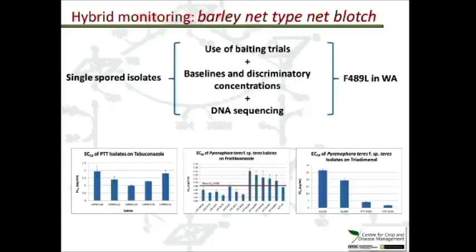With barley net blotch, we have baiting trials also across Australia, and we've been trying to understand why it is resistant to certain DMIs. Obviously, you still have to create these baselines. You need to understand the population response to the different compounds. And then once you've got a phenotype, a strong phenotype, you have to try to correlate it with DNA sequencing. Obviously it takes time, but you know the targets you are after. So we have correlated that with this particular mutation.